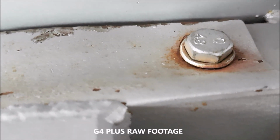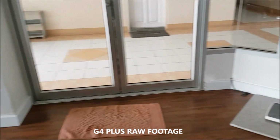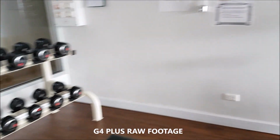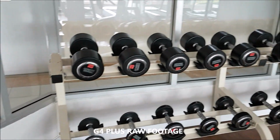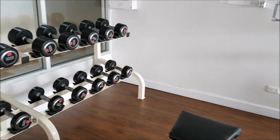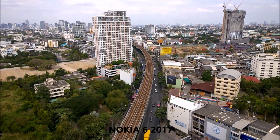So guys, you can see both devices here. I try my best to make a short video. You can see the color, the light. Here is the white background, the wall, you can see. So here are both devices side by side.